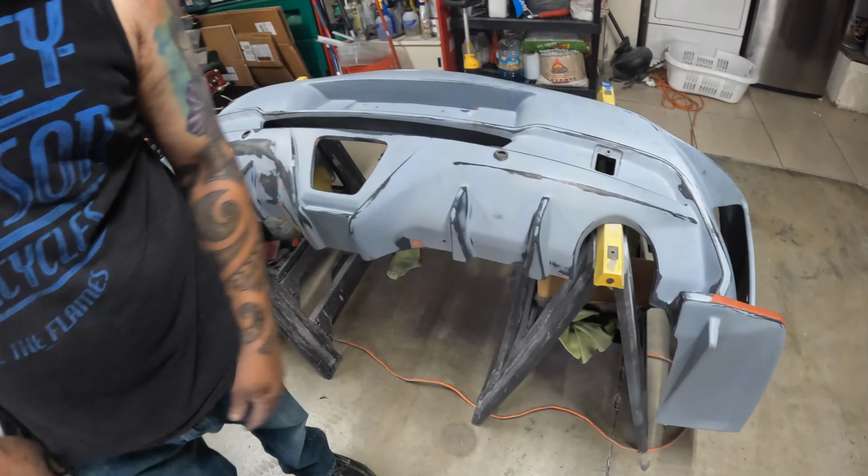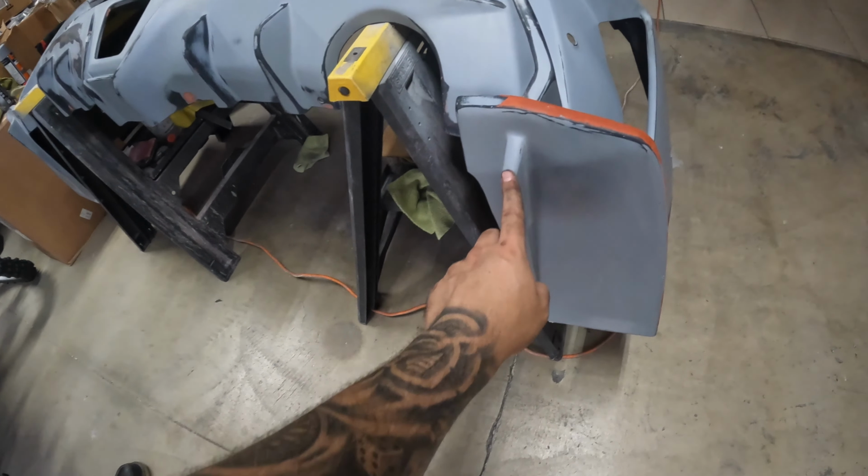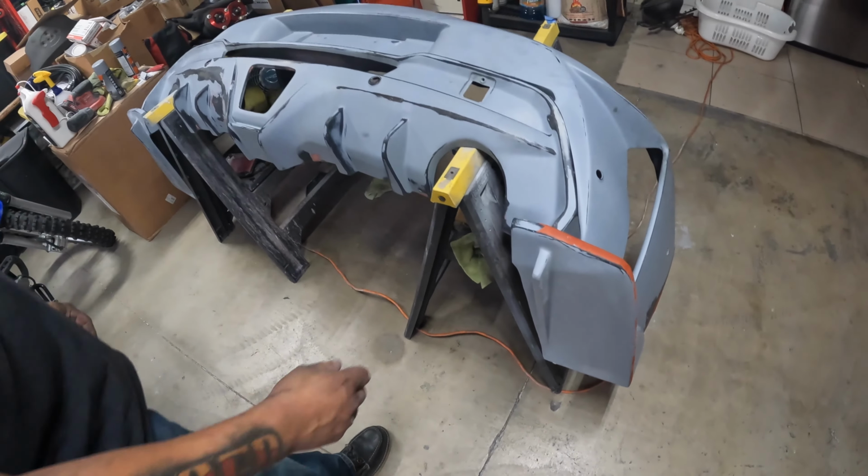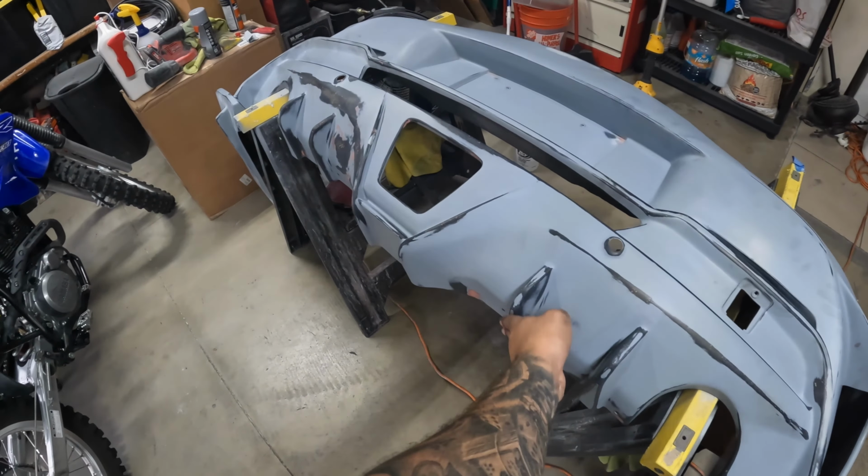All this chewed up? Yeah, all that. I remember this had like a fat hole right here. You could kind of see it a little bit. I put primer so I can see what else is in there. Yeah, all this stuff is super smooth now.